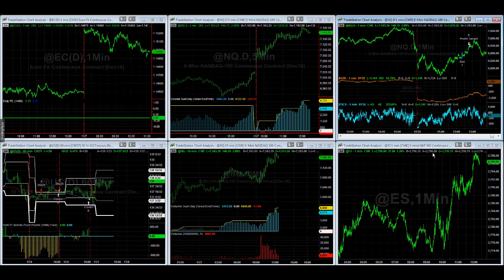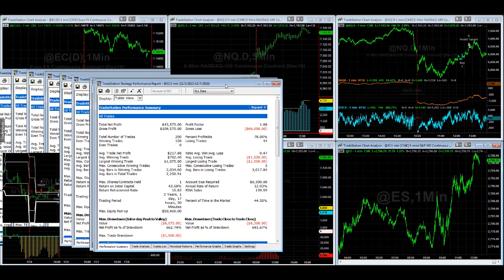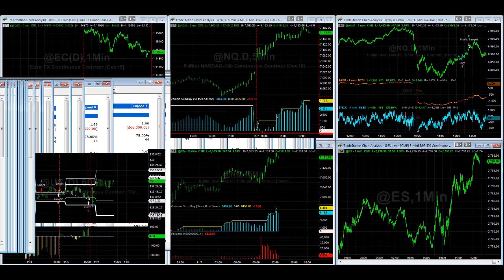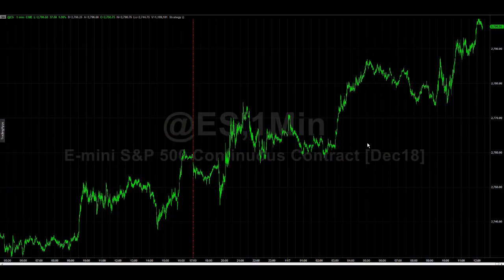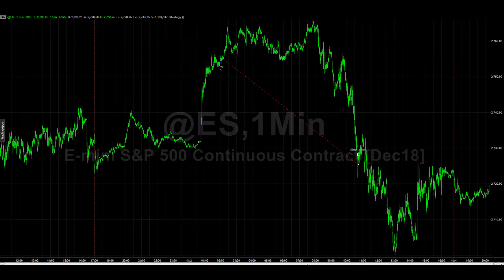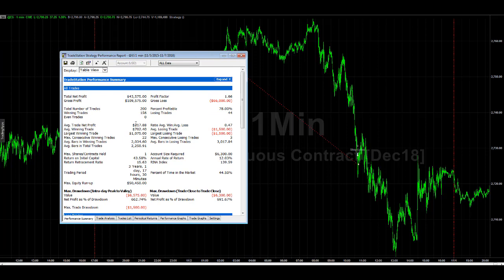NQ has a nice average daily dollar range for day traders. To manage your risk on those, though, this is an overnight strategy on the ES. So actually, it's 3 NQ and 1 ES, not 4 NQ, and it initiates trades around midnight. And so we're just looking at this. It is long only as well. And the average trade profit is nice. Percentage of profitability is nice.